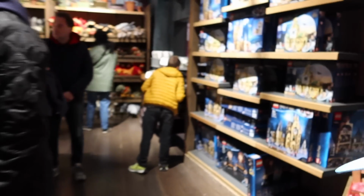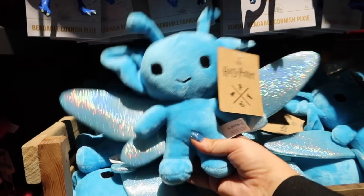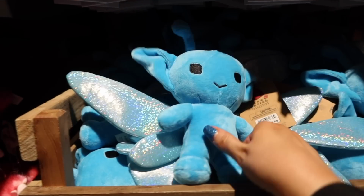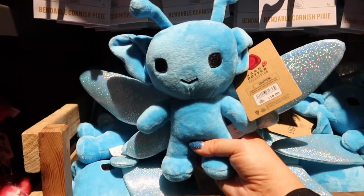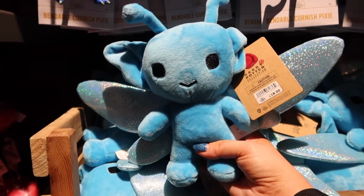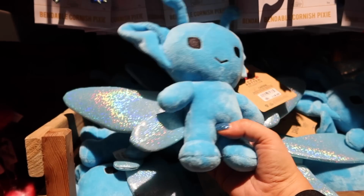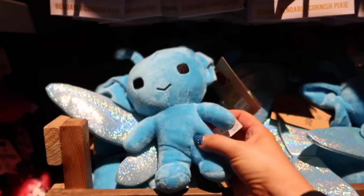Okay, we're going into the plushie section. So be prepared for squeals because I might squeal. I showed this to Janice. We've got a little plush pixie. And look at the size of him. He's adorable. He's £18. I think that's a little bit much. I would have said 14, 15. But isn't he cute? He's got the most sparkly blue wings. And you know how much I love my sparkle. Sparkly blue wings.